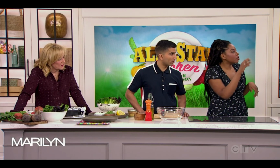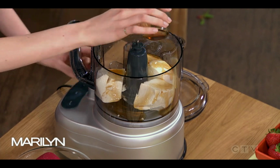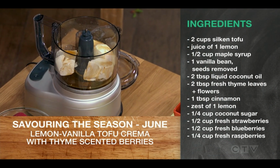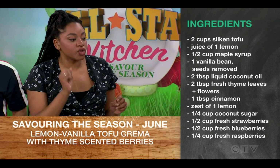Wow. And am I doing maple syrup? You're going to put maple syrup in there. Canadian, always. My fave ingredient. It's really delicious. I mean, instead of using honey or anything in your coffee, I use maple syrup, just a tip. So then a little bit of cinnamon. You're going to zest some of that lemon and put some lemon juice in it as well.